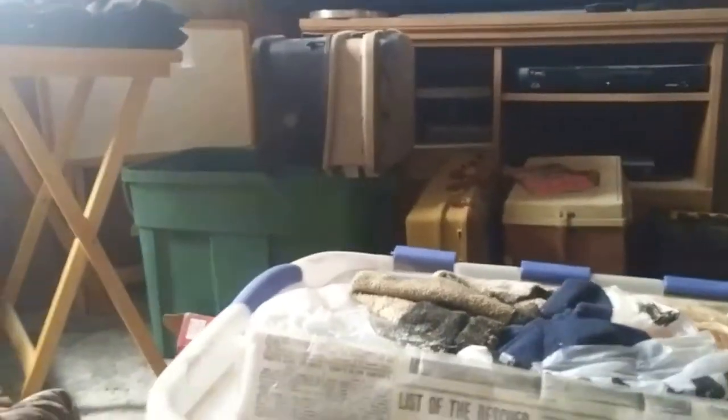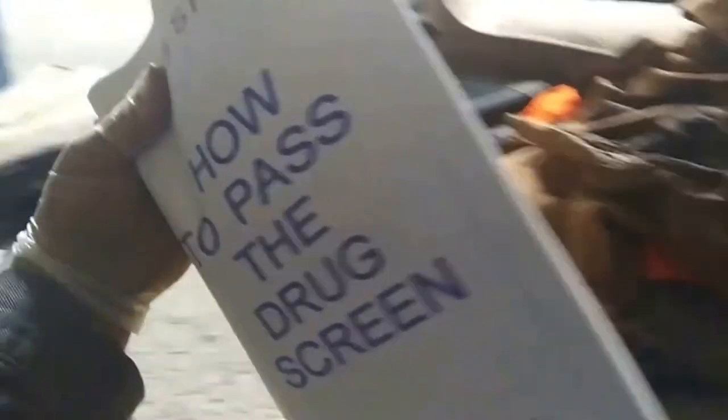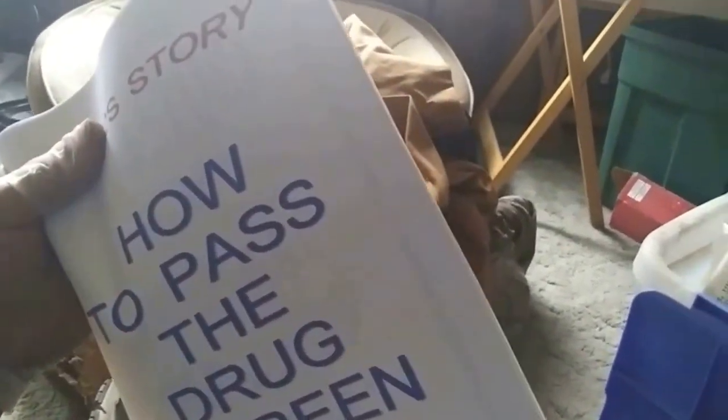Oh, this is funny. I can't show it, but actually, yeah, I can. Nothing inappropriate, I just gotta cover up the name. How to pass the drug screen. Oh my gosh. Someone's story. So that just tells you what kind of people we're dealing with here. I hope I didn't get that in there, but I don't think I did. It's a whole little story about how to pass. I was trying to make a book. I'm going to stick that back in real quick. One moment, guys. Let's see. I don't think it has any of their names on it.